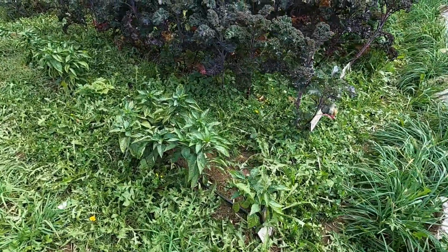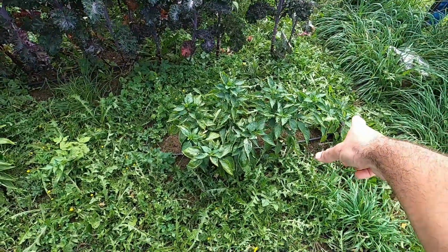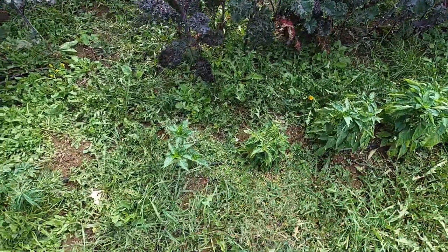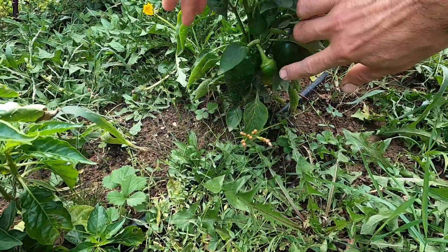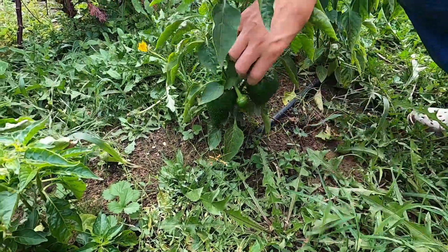Which is mostly covered with grass and weeds now, but these are the remnants of our peppers. Did not produce lots. We had a few peppers that came off of it. Still a couple right down here. Look. There. What? Look at that. I didn't even see these. 2, 3 on that plant. They're small, but there's something.